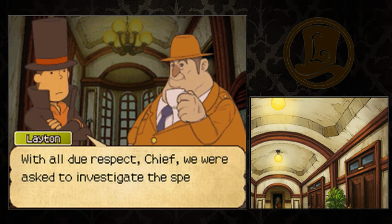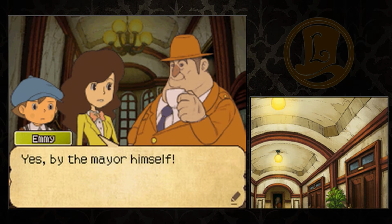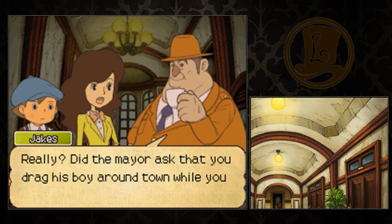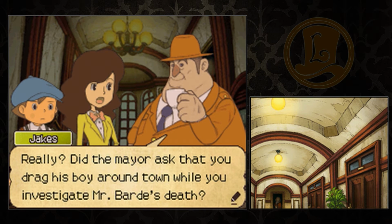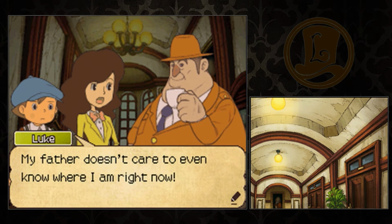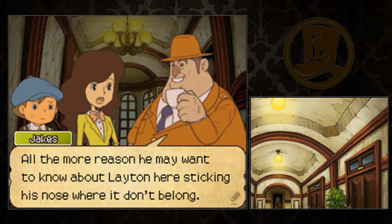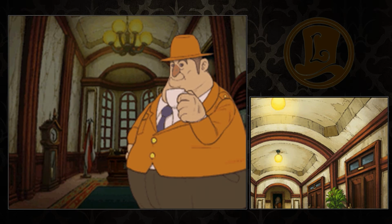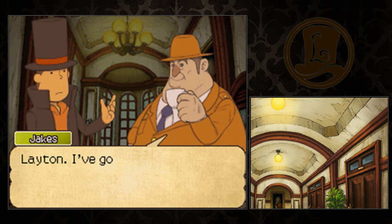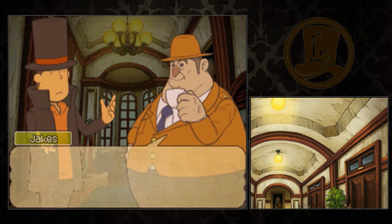With all due respect, we were asked to investigate the Spectre by the mayor himself. Really? Did the mayor ask that you drag his boy around town while you investigated Mr. Bard's death? My father doesn't care to even know where I am right now. All the more reason he may want to know about Layton here sticking his nose where it don't belong. We should be going now. Layton, I got my eyes on you. All three of them.